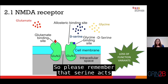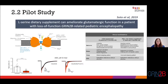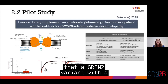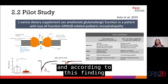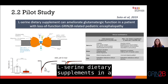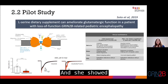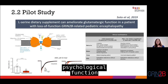So please remember that serine acts mainly in patients with loss of function variants. And in a proof of concept, our group has determined that a GRIN2B variant with a loss of function can be rescued by L-Serine supplementation. And according to this finding, we have recently described the beneficial effect of chronic L-Serine dietary supplement in a 5-year-old GRIN2B girl. And she showed an improvement in both motor skills and psychological function.